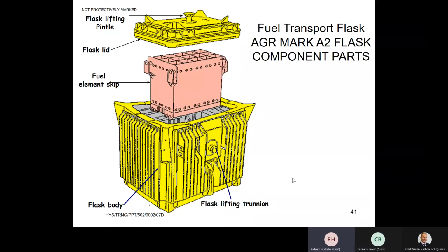So there's the flask body, which is a single forging. Maybe worth explaining the fins on the side, Richard. Yeah, sure. So it's a single forging. You get one piece of metal, heat it up, and bash a big hole in the middle, and it gives you the flask. When we put 15 elements inside, we're allowed to have a decay heat of 10 kilowatts. So if you imagine you had 10 one-kilowatt fan heaters from your student rooms and put them inside, eventually the body of the flask does get hot. 10 kilowatts in an enclosed area does get hot.